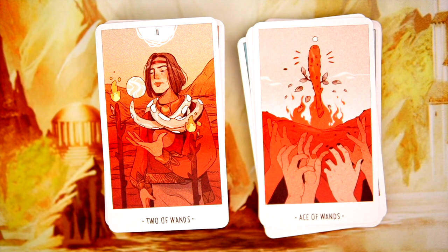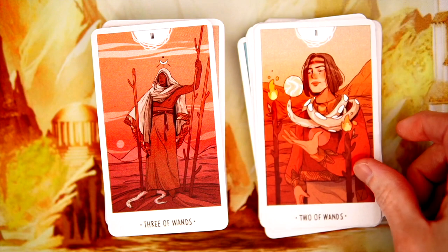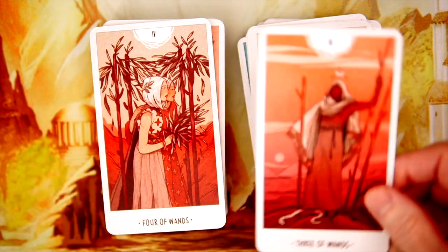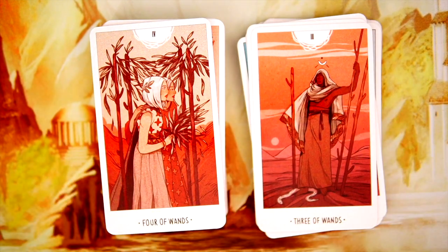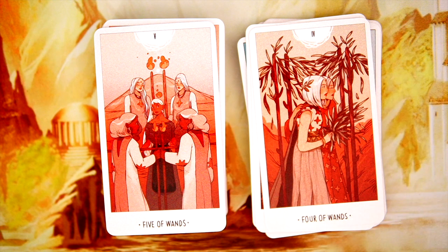And the Two of Wands, standing there, dominion. We have a hovering, sort of desaturated globe. We have someone looking out from the Three of Wands with the snakes again. Kind of cool. And the Four of Wands, we sort of get a little family feel with a little less celebration up top there.